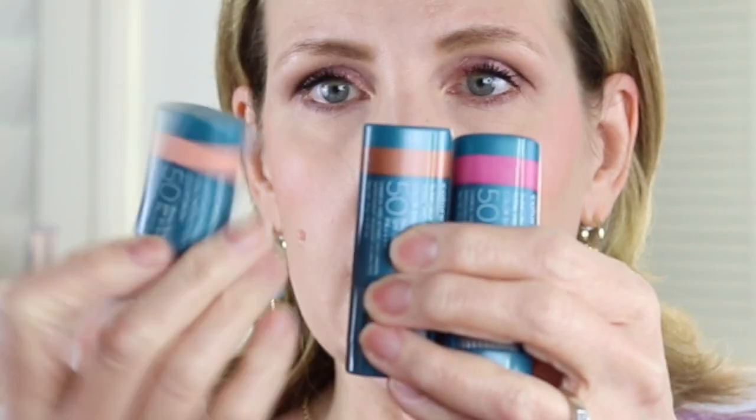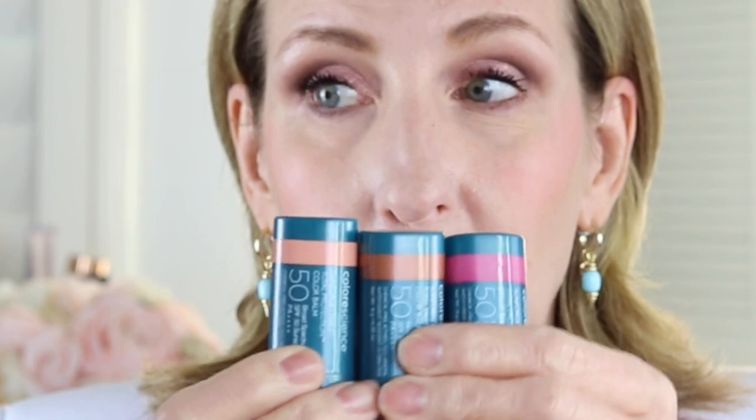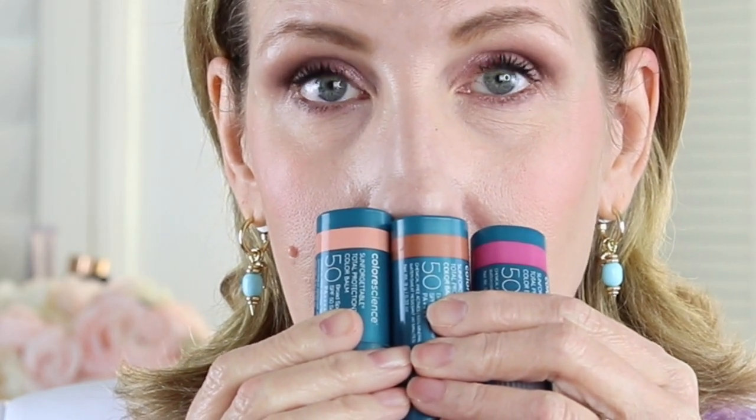This is what they're called. They're called the Sun Forgettable Total Protection Color Balm. So it's an SPF of 50. It's 100% mineral. It's water and sweat resistant. So what I love about these, and this is what they look like, I'll swatch all of them for you too. What I love about these is they're sunscreen, but they're tinted, so you can wear them as makeup. Oh my God, I freaking love these.